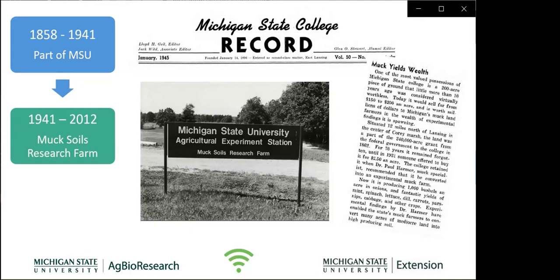And as this newspaper article says from 1945, this was situated 12 miles north of Lansing in the center of Corey Marsh, hence the name today.